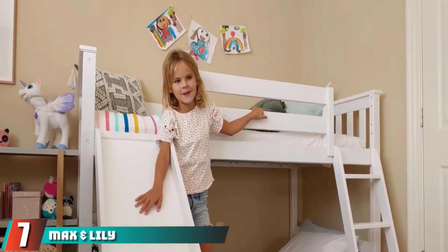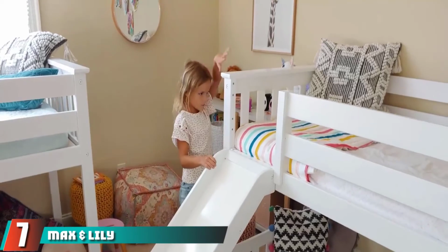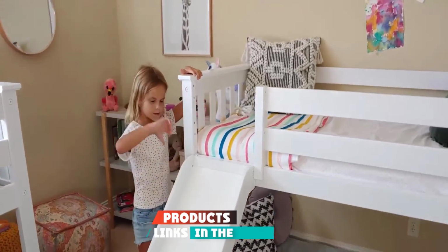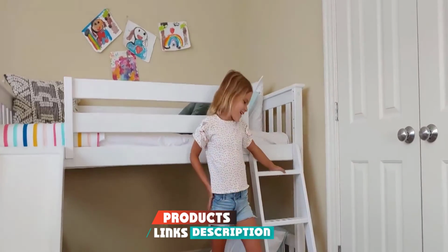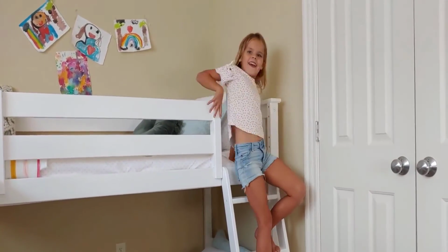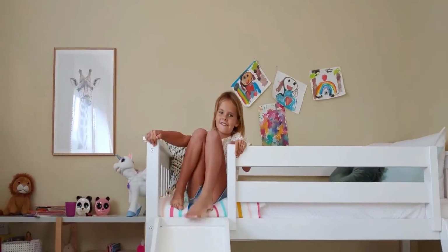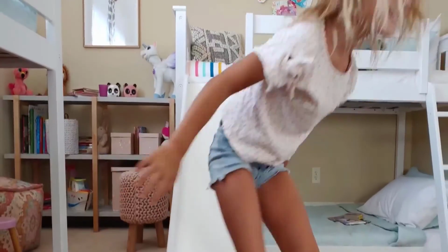Moving on to the next at number 7 with Max and Lilly Solid Wood Twin Bunk Bed with Slide. Though it may not seem like an essential feature, dozens of reviewers say their favorite part of this bunk bed is its slide. The slide is a lot of fun for the kids to help tire them out before bedtime, writes one reviewer, who says this bed is just the right height for his 2- and 4-year-old.